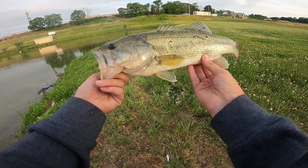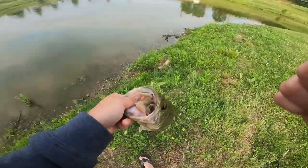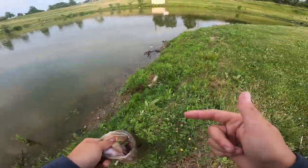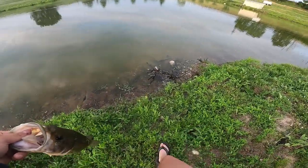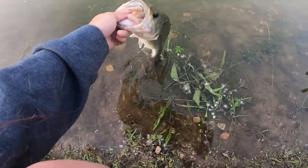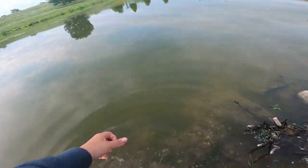Definitely post spawn. Jeez, buddy. Oh, thank you so much for hitting topwater. I love you. I'm obsessed with you. Oh my God. We have literally one lure left. That's it. Oh, thank you. Yes. Oh my God. Ladies and gentlemen, we have one freaking bait left.